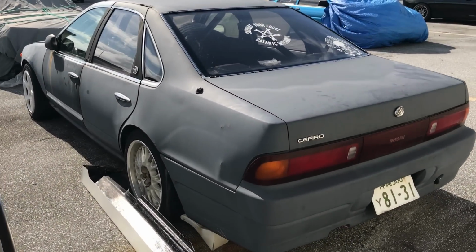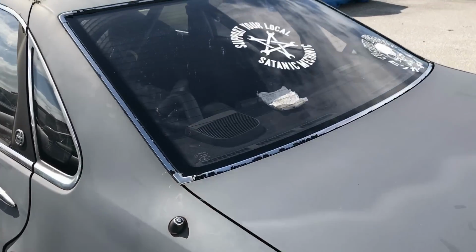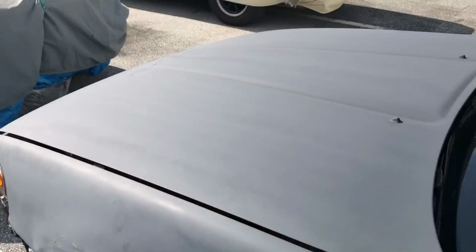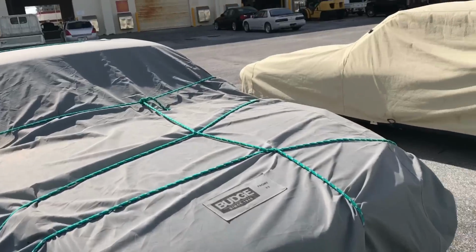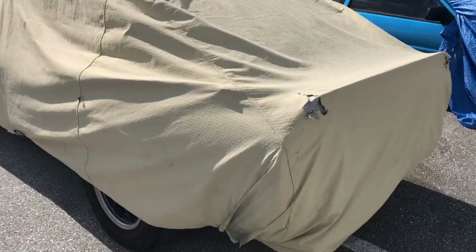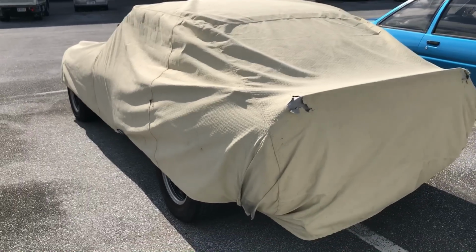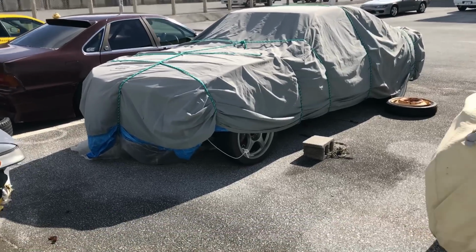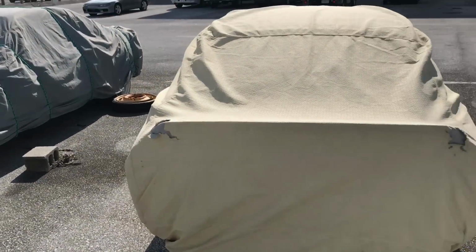Got another Nissan Silvia here. Support your local satanic mechanic. Okay. Got a couple cars under wraps. Again, not gonna mess with these because these are customer vehicles. But this definitely looks like a S30 Datsun. Don't know about that one. I see some Nissan brake calipers.